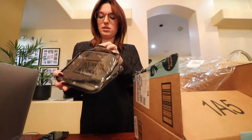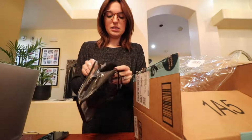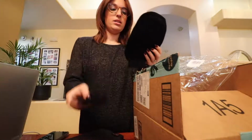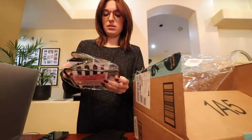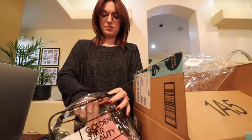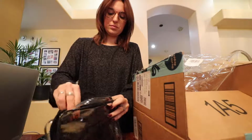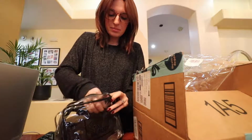So I got new tanning mitts. There's a body one and a face one and this exfoliating mitt, which is awesome. There you go. Cool, and they go in this nice little makeup bag. I'm gonna leave the instructions in there actually. This is way higher quality than the one that I had before. So that's awesome.